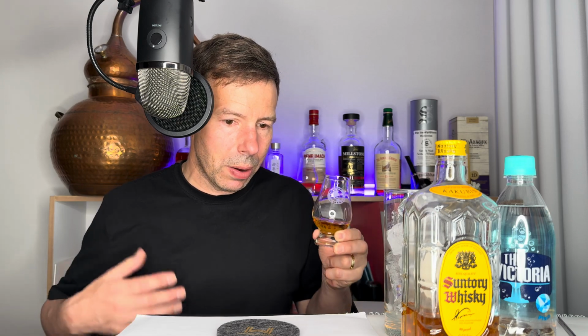In a way, the nose reminds me of, whatchamacallit, the William Grant & Sons blended malt whiskey. Drawing a blank. Monkey Shoulder. There we go. The nose reminds me a lot of Monkey Shoulder. Sweet, waxy, fruity, bubblegummy, sweet pear. Pear drops. All right, the palate with water.